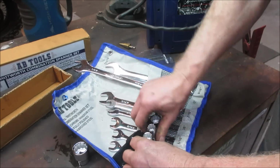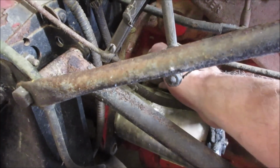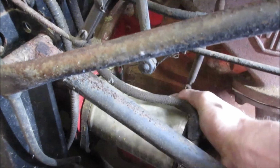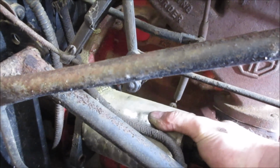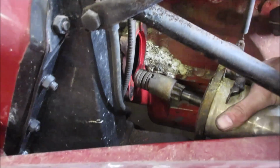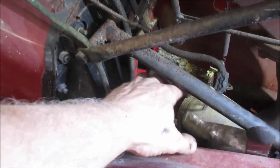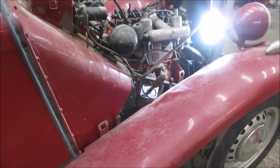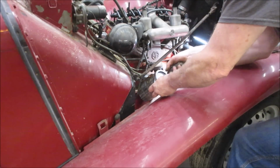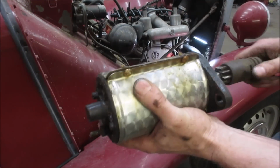So let's see what we do to get that starter out and bring it up on the bench and take a look at it. I got the 2 bolts out. That's a bracket for the throttle. Let's see if it'll, there we go. It's gonna come out through the top. Super little length of that Bendix on that thing. I'm gonna try to get 2 hands on that, see if we can wiggle it out. Might be able to come out up through here. Snug fit, but I think we got it. There we go. Awesome. Let's go over on the bench and get an idea what we got.